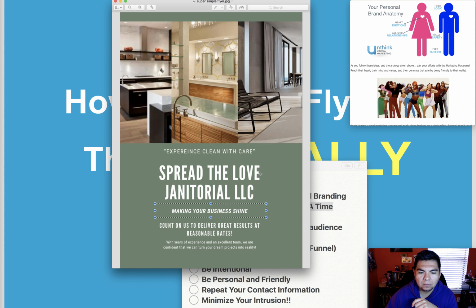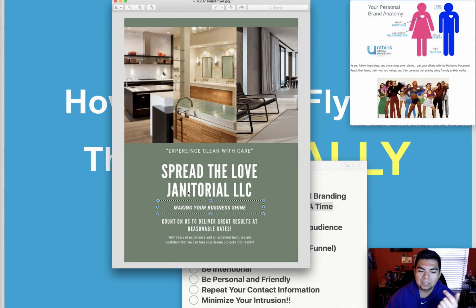"Making your business shine." Okay, so they do businesses, right? But it's just another quote. It's just fluff. This is fluff. This is fluff. I haven't seen any value yet. Okay. "Count on us to deliver great results at reasonable rates." Okay, cool. So they seem to be affordable. But what is it that they do? Are they doing janitorial for commercial, or are they residential cleaners? Which one is it? "With the years of experience and an excellent team, we are confident that we can turn your dream project into reality."